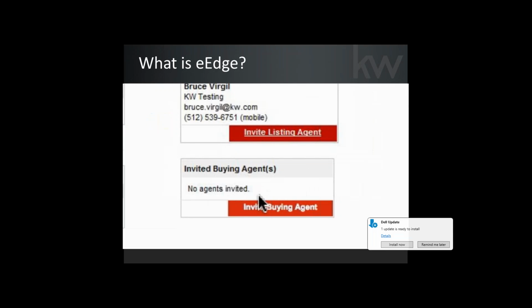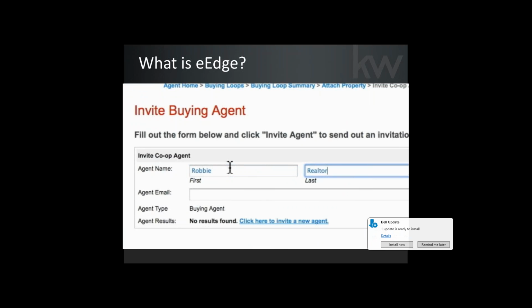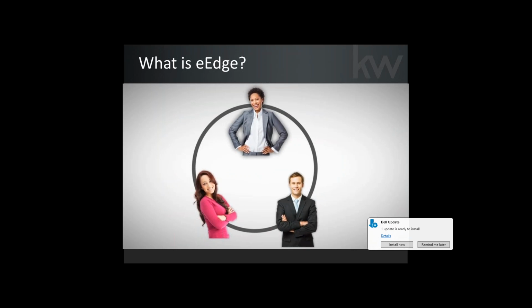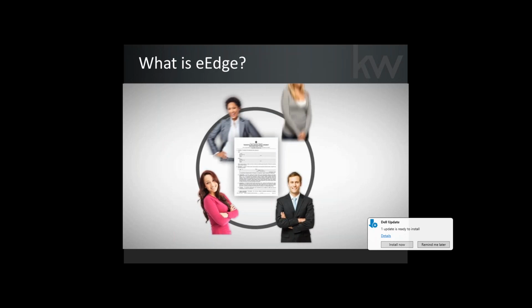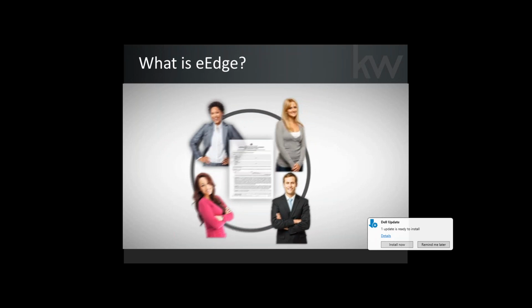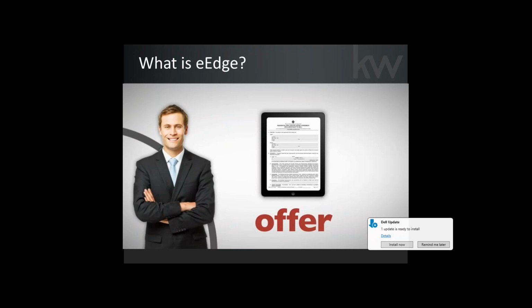Once a buyer makes an offer, you invite the buyer agent into the buying loop of My Transactions, where he'll only have access to the forms applicable to him and his client, Best Buyer. The buyer's agent may then choose to invite his client, Best Buyer, into the loop. Robbie Realtor has the ability to create the offer through online contracts, disclosures, and local forms, signing electronically.